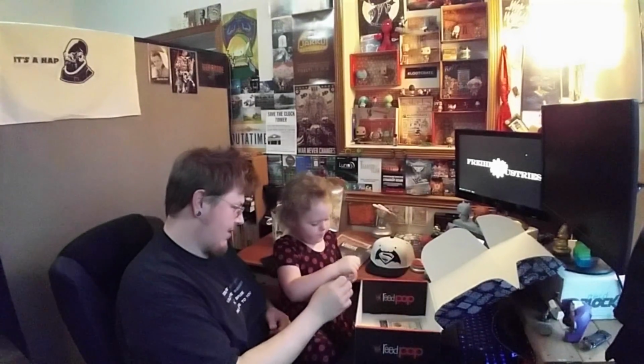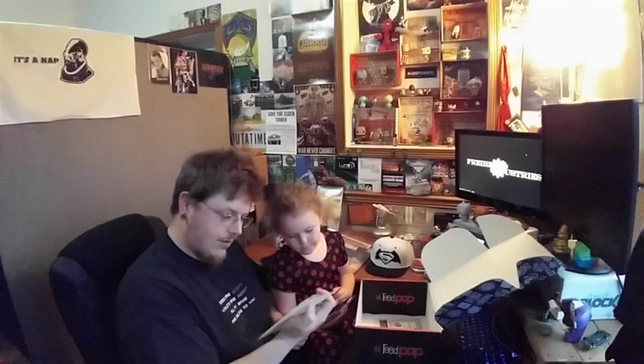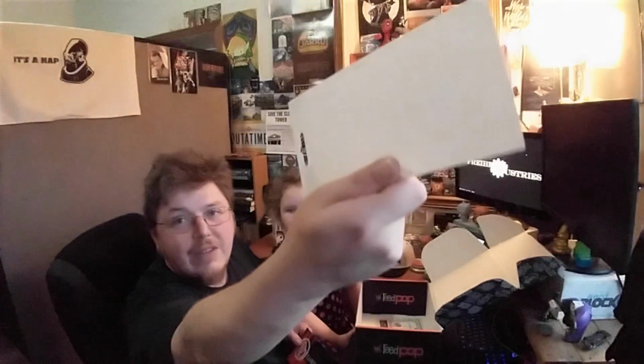Should I get some help? There we go. I'll hold it up. What do you got? It is a Daredevil decal. Oh, look. You can just barely see it. Can't really tell. It's the Daredevil logo. Might even be able to see it a little bit better through the paper.